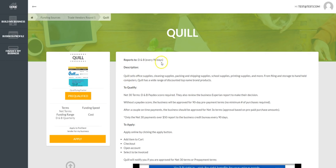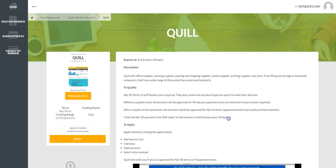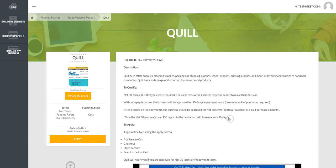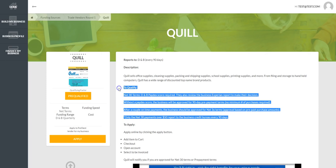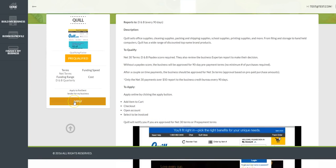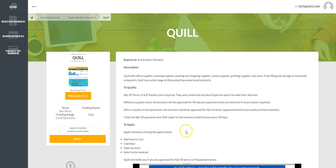And with each source, we describe who they report to and how often they report, what products and services they sell, exactly what you need to know to qualify. These underwriting guidelines are not listed anywhere online, but we actually go through, dig in deep, provide this information for you so you'll know you can meet the criteria before you even apply. And you can even go through and in one click apply for the actual credit. Many sources we even provide videos that will walk you through the application process.